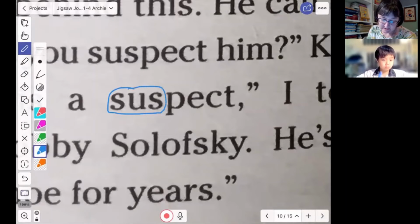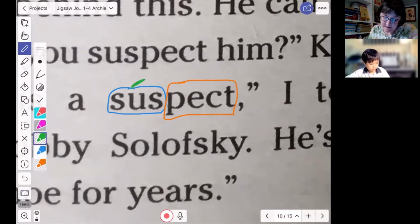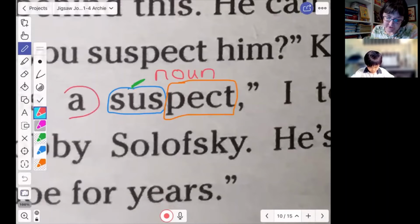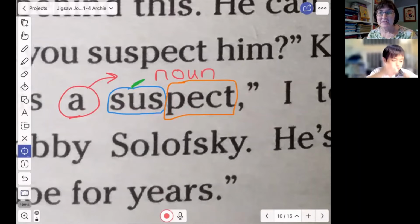So when we say that word, suspect, which part am I saying stronger? A suspect. Sus. Yes, okay, so my accent is right here, right? And we know this is a noun because it's coming after the word a. And we put the word a in front of a noun. So the word a can be a really good clue that coming after it is a person, place, or thing, or idea, but a noun, a suspect.